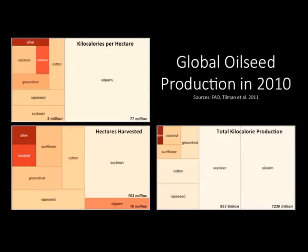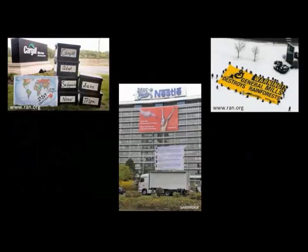1,230 trillion kilocalories per year, which makes it the leading calorie producer of any of our oil seeds, which is very impressive. And as you can see here, it's produced on a very small area of land. So this is great. It's been called by some the miracle fruit, or the miracle seed. However, there is significant controversy, as you all know, surrounding palm oil as well.